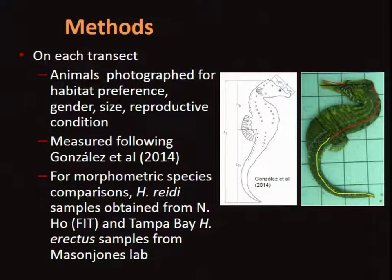We simply took photos on a slate, with these little photo tools that we can take right underwater with us. We put the animal on it, we take a picture, and then we put them back where they were. We do all of our biology on those photos, because high-quality photos are where we can tell how much they've reproduced, whether they're male or female, all of those characteristics we can tell from these pictures.